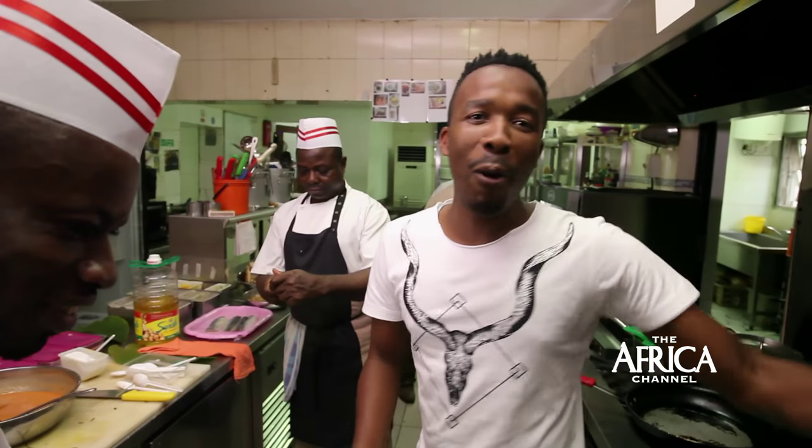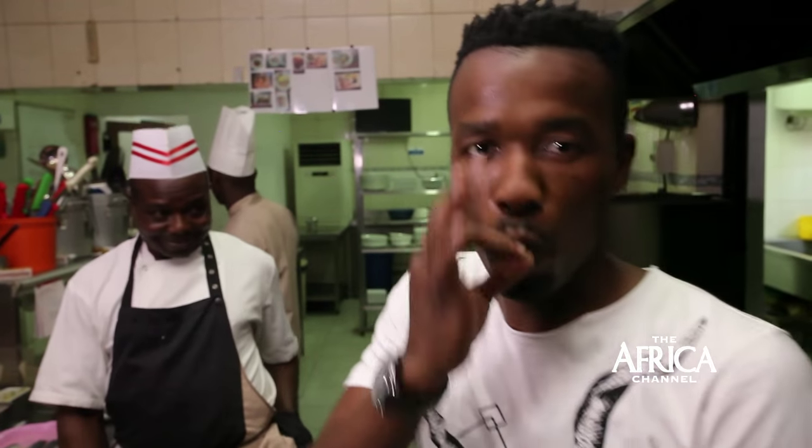Awesome, so we have our moi moi in the pot. We've covered up with some leaves and the lid as well to keep in that pressure. 45 minutes and it comes out.